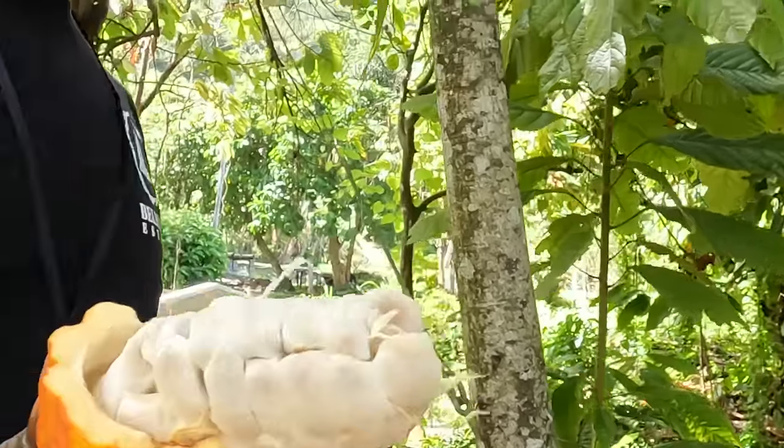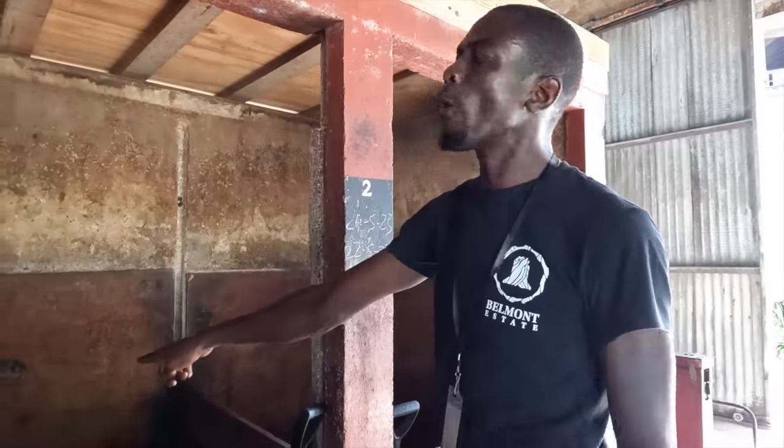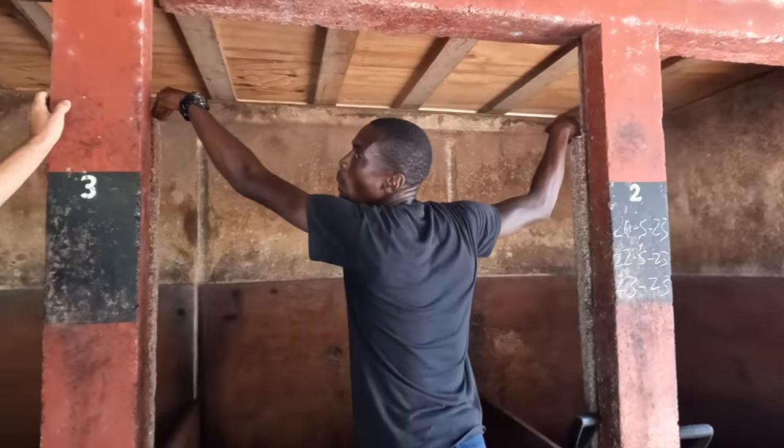Maybe a little bit banana. Banana? Maybe? Yeah, you're on track. Banana, mango. Yeah, mango. You know, these kinds of things. Weight recorded, the beans as they are go into the fermentation or sweat box. Average, 6,000 pounds. Wow.